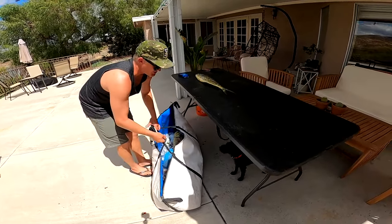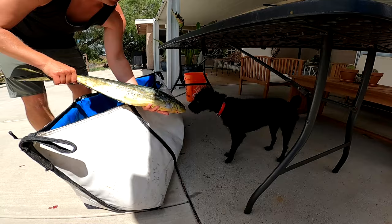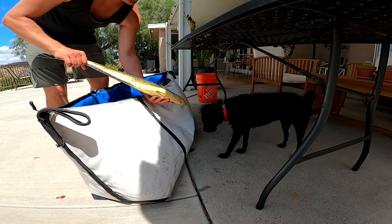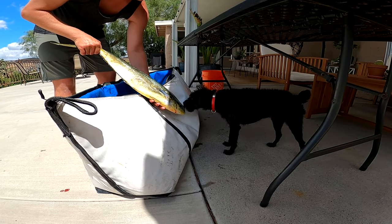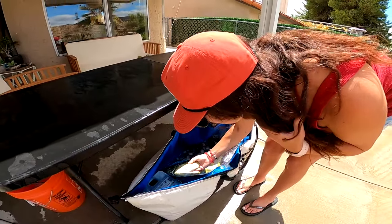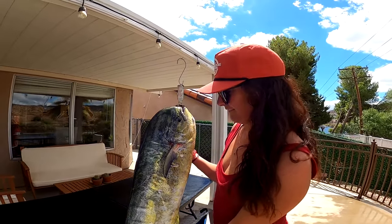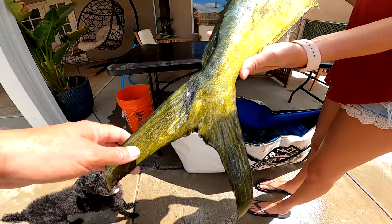This guy, Enzo's like, what is going on? You've never seen a Dorado either, huh, bud? What is that? He's just looking at that. Oh, little taste test. Okay. Nice. Good job, Enzo. Not bad for your first offshore fish, huh?